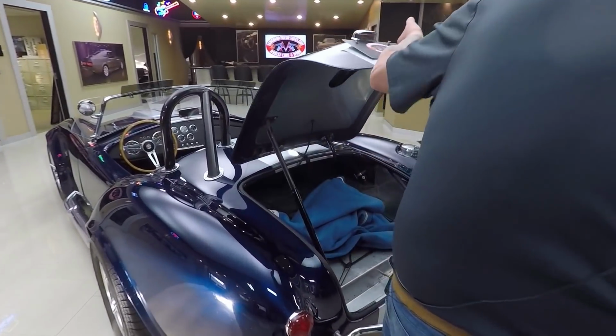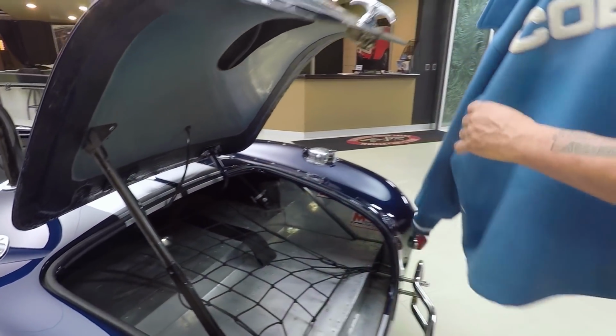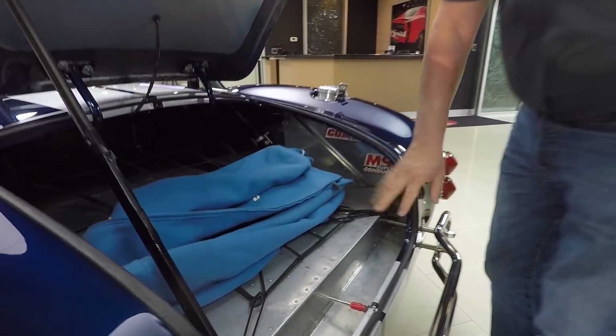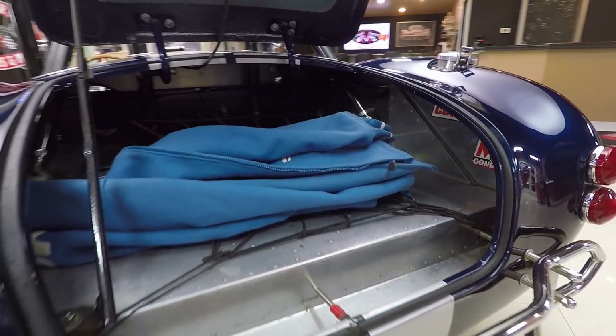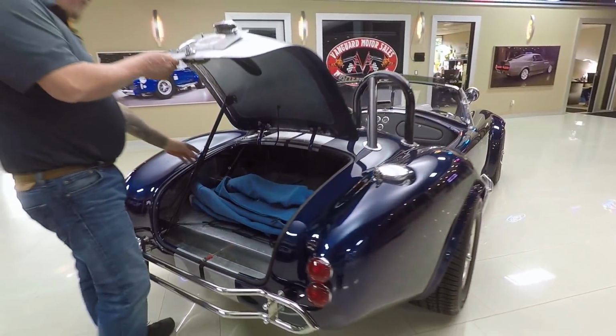Look inside the trunk here. We've actually got a Cobra varsity jacket in here. Isn't that cool? That comes with the car. All the tin work back here looks great. All the aluminum's beautiful. There's actually enough room in there that you could get a small set of golf clubs in there if you're interested in golfing.